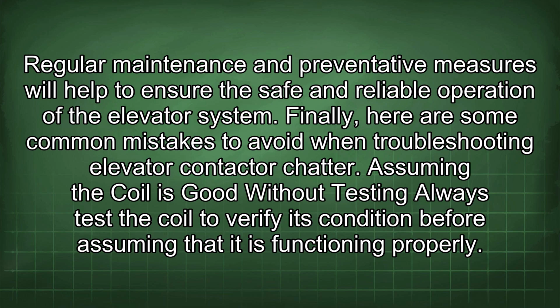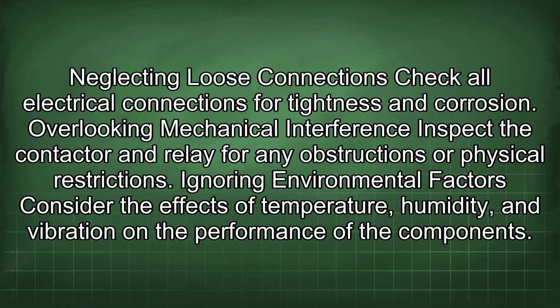Finally, here are some common mistakes to avoid when troubleshooting elevator contactor chatter. Assuming the coil is good without testing: always test the coil to verify its condition before assuming that it is functioning properly. Neglecting loose connections: check all electrical connections for tightness and corrosion.